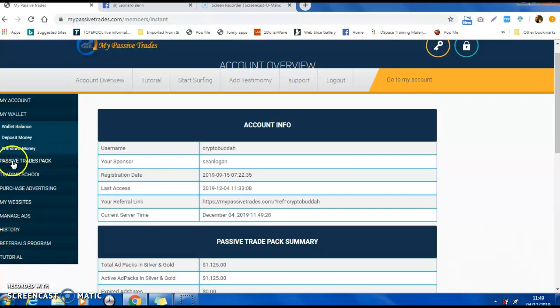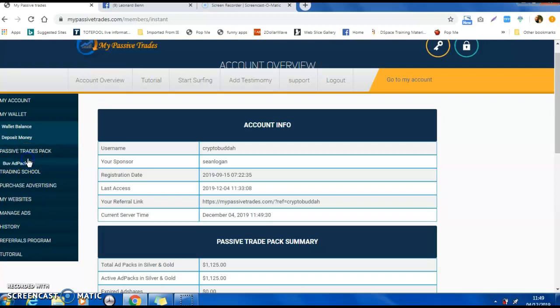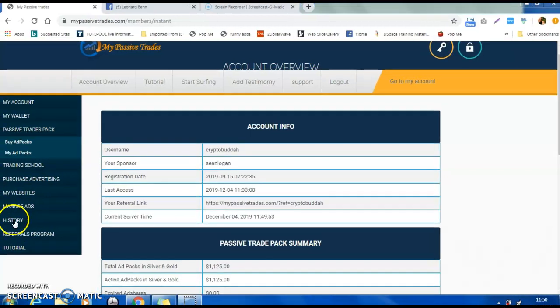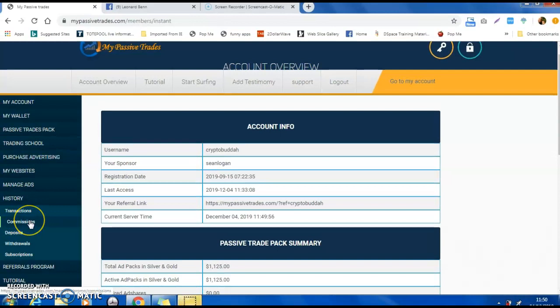So here under this tab is passive trade packs. You can purchase trade packs here, and you can view your own trade packs here. So I got lots of trade packs in here. Moving down, you can purchase advertising. You can add your websites if you got something else that you need visitors flying to. You can manage your ads. You can check your history. I'm going to show you commissions, deposits. Just check withdrawals here for a moment.